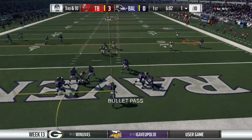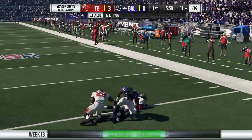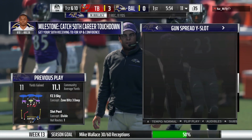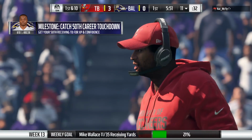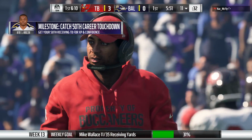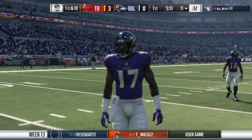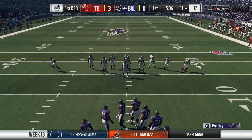Third down. Flacco needs a decent chunk of yardage. He's got his man. That's Wallace. And he is going to have the first down as he gets this up to his own 11. They needed some breathing room. He gave it to him. 11 yards and a first down. So here we go. First and 10 now.